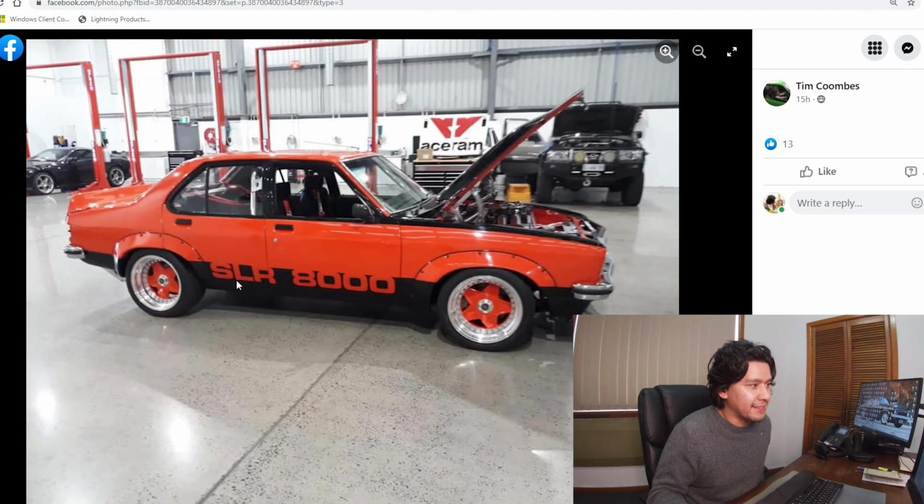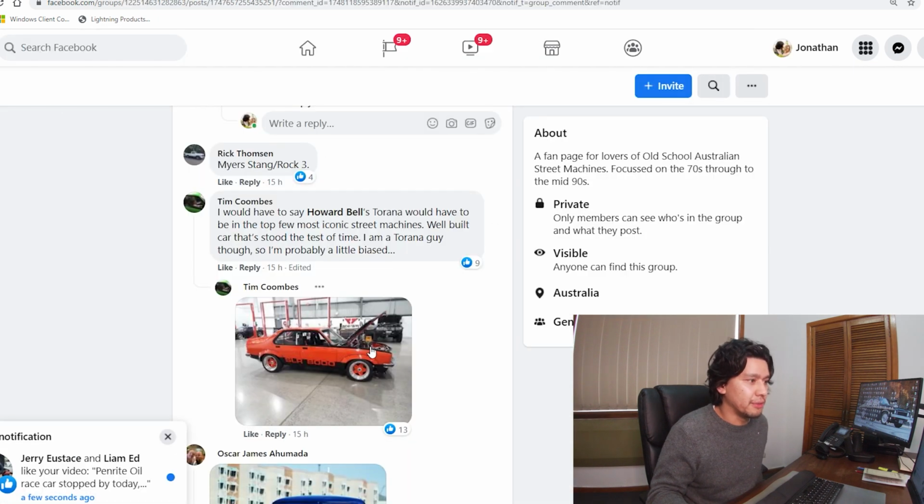Yeah, this thing's amazing. It's SLR trim, SLR 8000. I think what that stands for is it's 8 litres, so it's got an 8-litre engine in there. Maybe let's type that into YouTube and have a little bit more of a look.